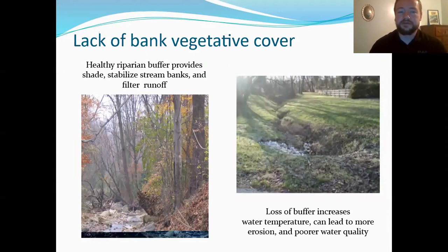Here's another thing to look for: a lack of bank vegetative cover. This is a growing problem in our area, especially since the recent floods in the last 10 years. With more developed land, we're getting higher levels of runoff water, and that's especially in storm situations, and that's leading to dramatic increases in erosion. And an important barrier to this is vegetative cover, as shown here.